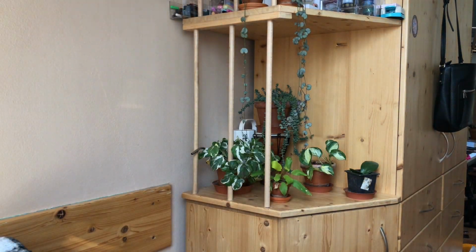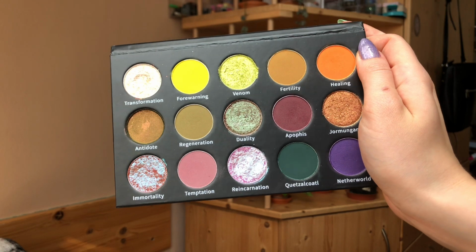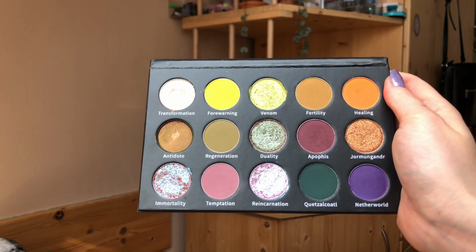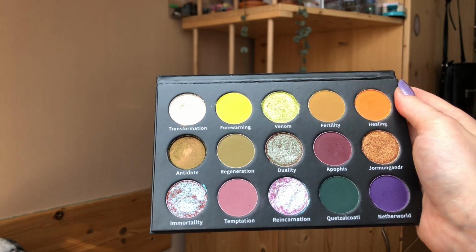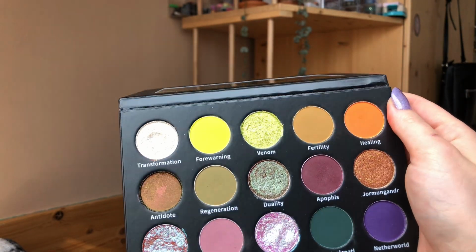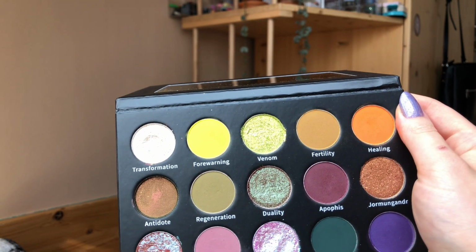But then you see, then I'll show you the inside, and this is just so beautiful. It's so colorful without being a rainbow. You have a lot of these yellows and oranges and greens, but also pinks, purples. There isn't the whole rainbow, but you have a lot of different options. There are a lot of duochromes. The shimmers are so sparkly and so beautiful, and very shifty, and it's just gorgeousness in a palette.